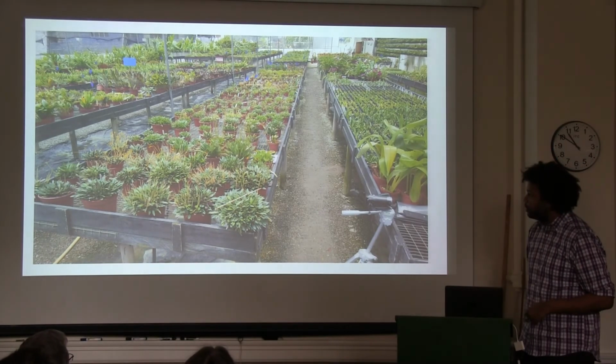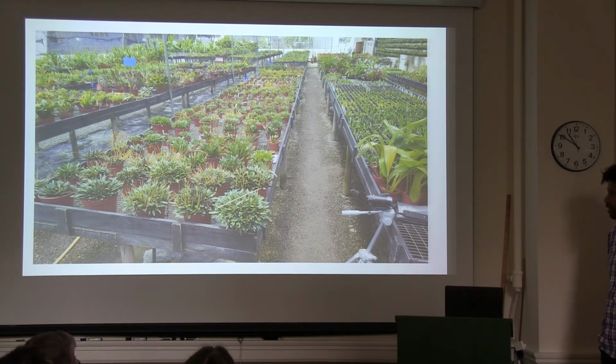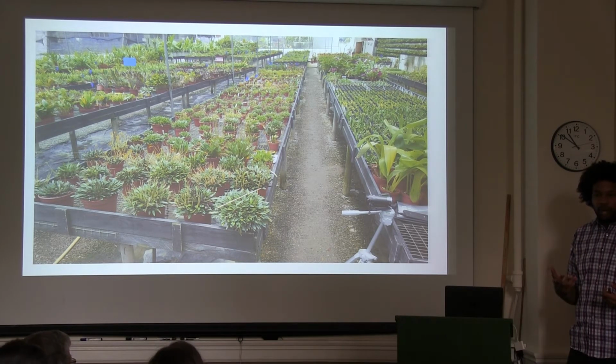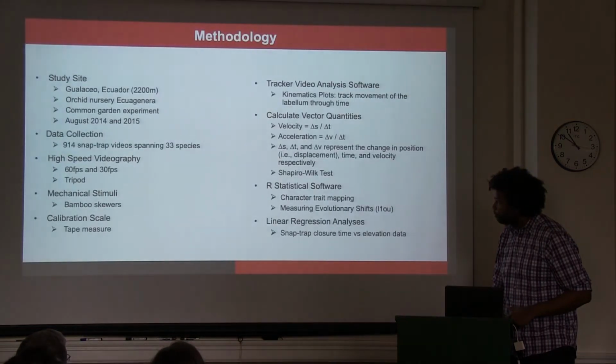All right, so chapter 3, materials and methods. This is my study site in Vallecillo. Like I said, I did a lot of my work in the greenhouses. So pretty much this entire bench was mine for a couple of weeks. And I used a camcorder to record the snap trap, just like I showed you, applying a stimulus to the trap and recording until the snap trap was fully closed.